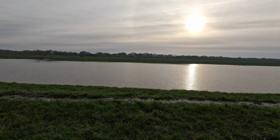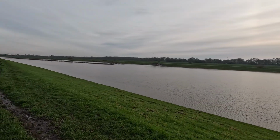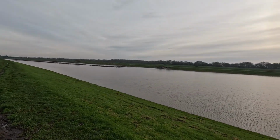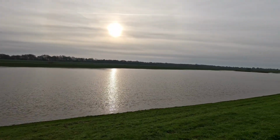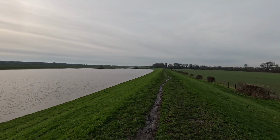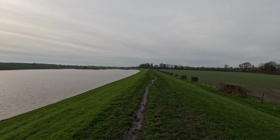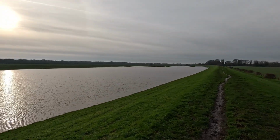Now we've found the River Don. Look at that, isn't that beautiful? Wow, that's lovely, absolutely lovely. And that over there is Fish Lake in the distance. I can see the church. Look at this, it's just gorgeous.